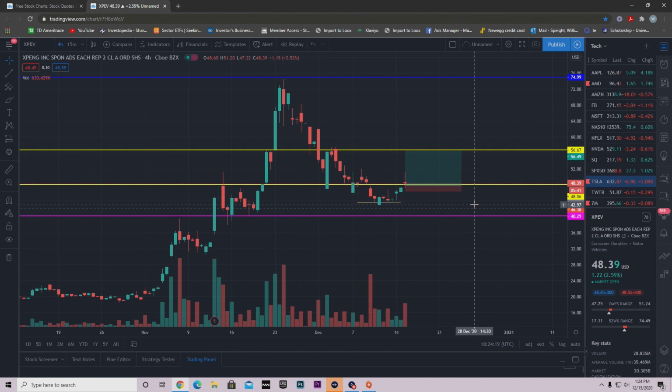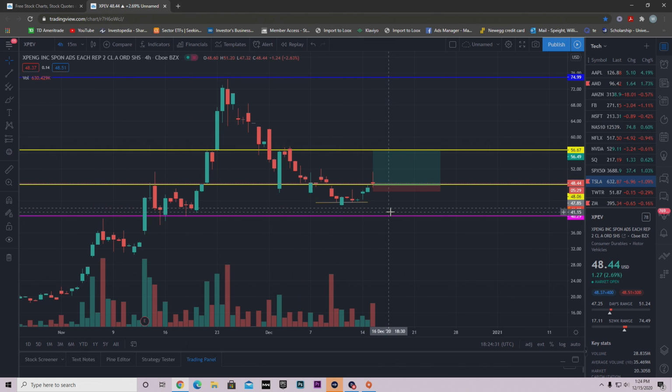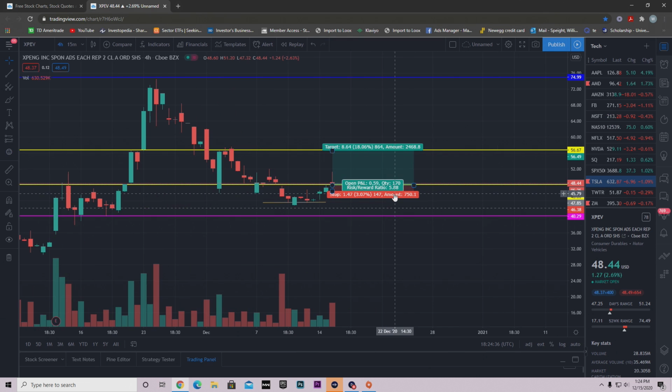But in order for this to be a reversal, you've got to note that it needs to hold the support. If we break through support, guys, then we're just making these lower high situations, and then the downtrend continues. So if you're bullish on Xpeng, guys, we really need to see this level hold. If we break below this level, then we're going down. Now, this level is at 48.24. So we're at 48.44. So we're holding this level just fine. If you're watching this video, just look at Xpeng, see where we're at, and are we still holding this level.